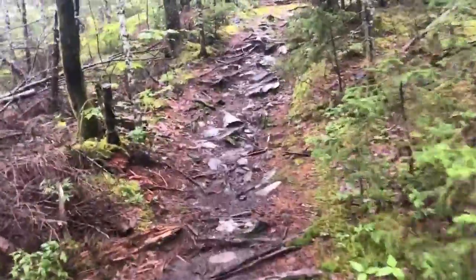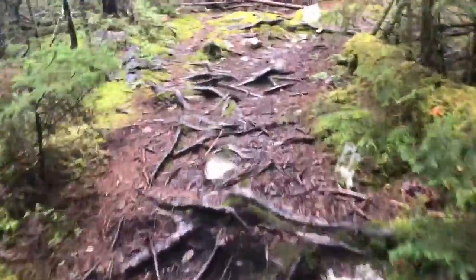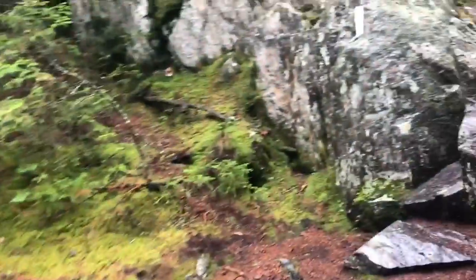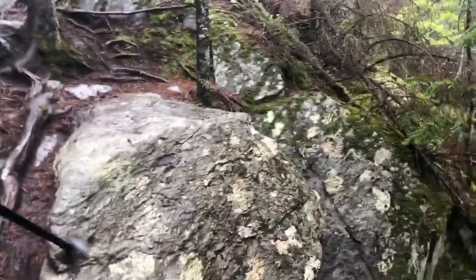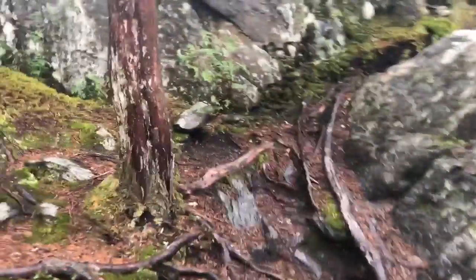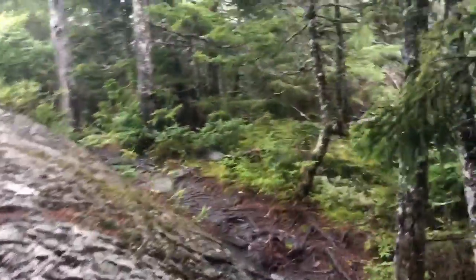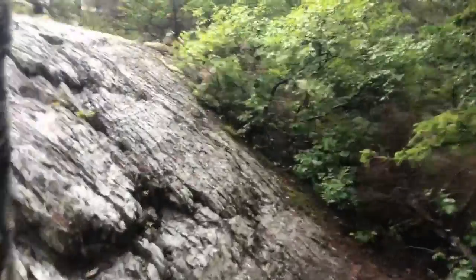So Pleasant Pond Mountain is not really steep. It's not really hard per se, but it's a miserable piece of ground, I'll tell you that. It's rocky and rooty and incredibly slippery when it's wet. So it just means it's slow, which doesn't fit with my bill today. I've already slipped a couple times. Ended up on actually my face both times rather than my butt.